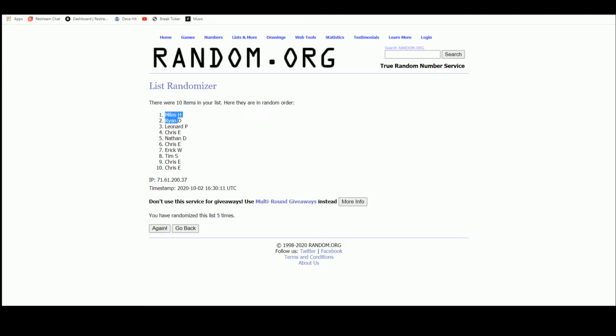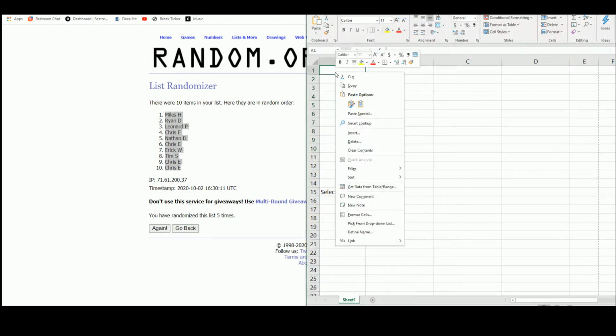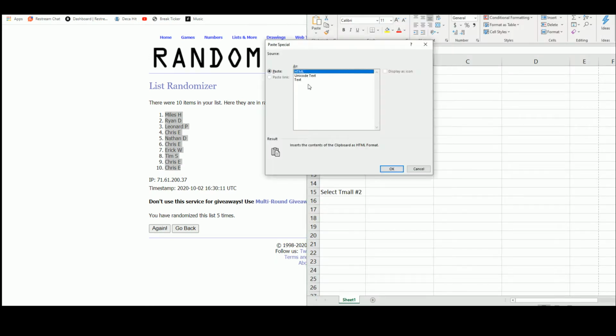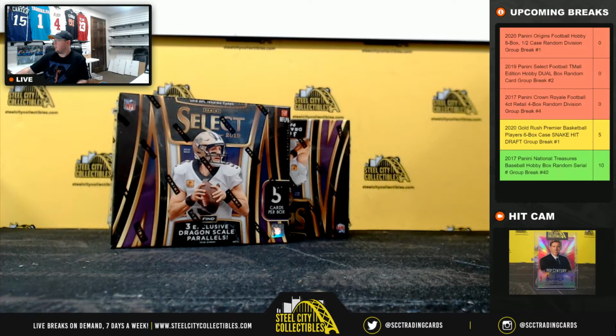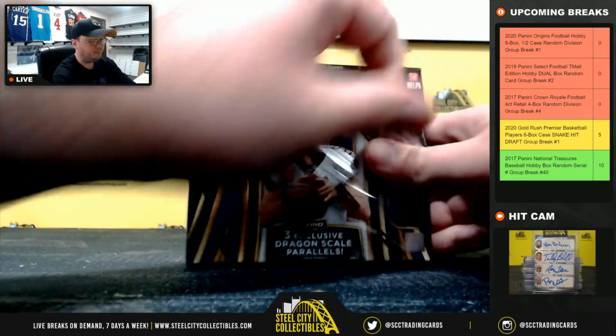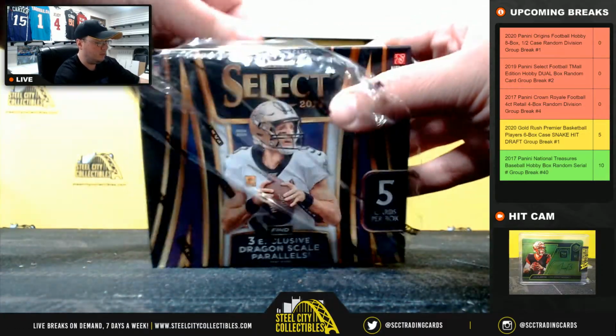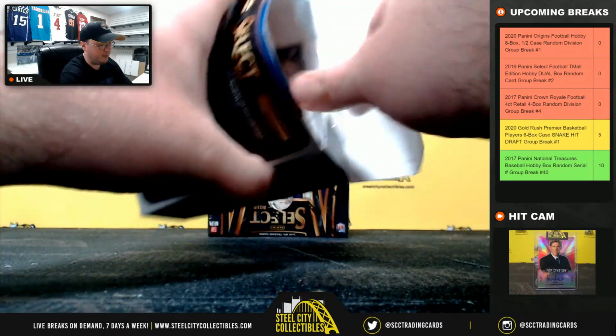And 5. So we have Miles up top, Chris with the bottom 2. Jump back over here. Good luck, everybody. These dragon scale parallels in here sell really, really well.